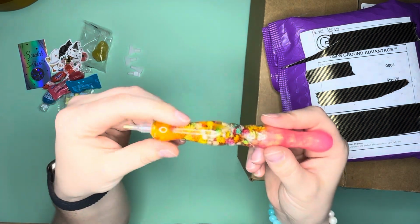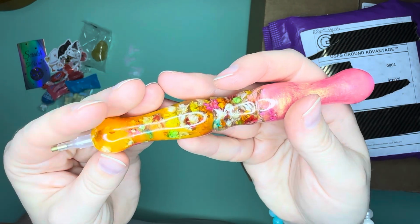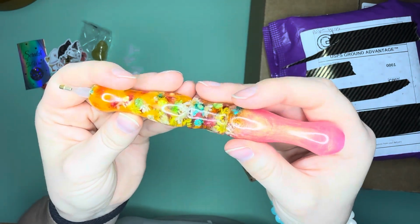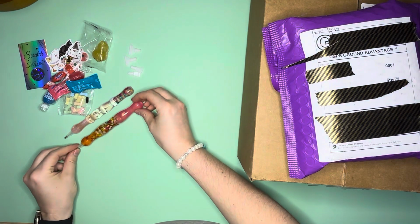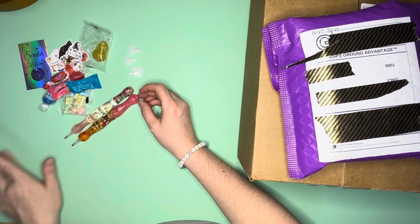This one is incredible with these oranges. Look at that. It's stunning. And then into the pinks right here at the end. So those were the 2 pens that I got today. I was like, yep, could not pass it up.